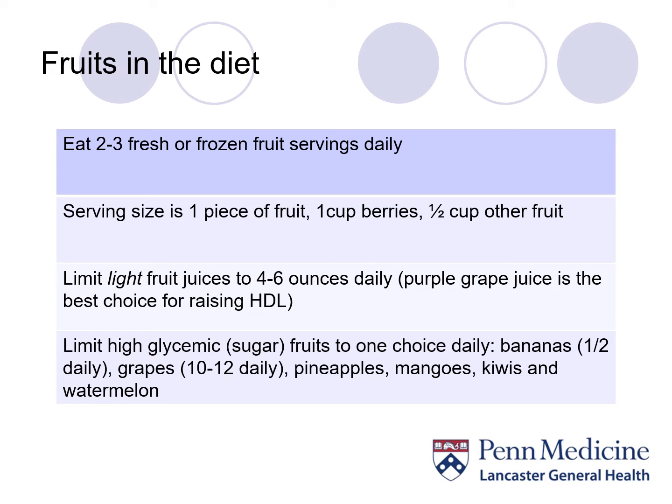You do want to limit your high glycemic or high sugared fruits such as bananas, grapes, pineapple, mango, kiwi, and watermelon to no more than 1 choice daily. A serving size of a banana is only 1/2, and a serving size of grapes is only 10 to 12.